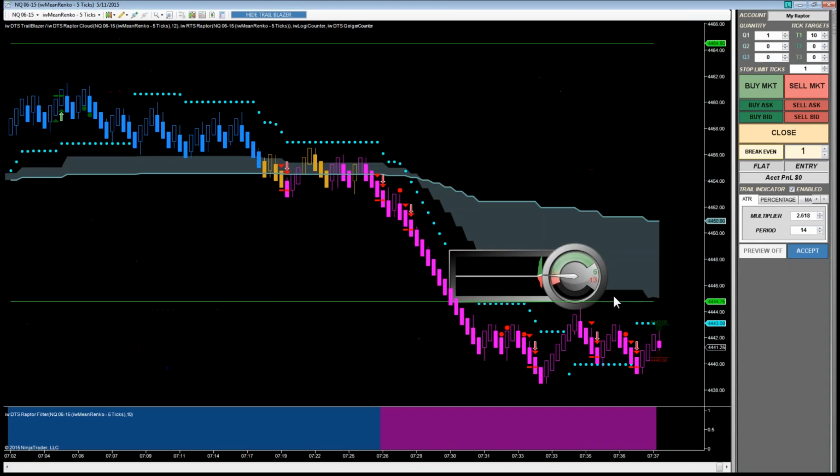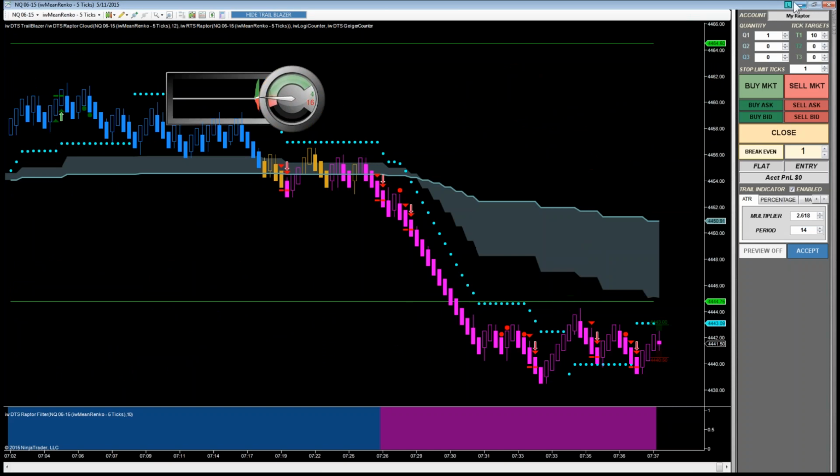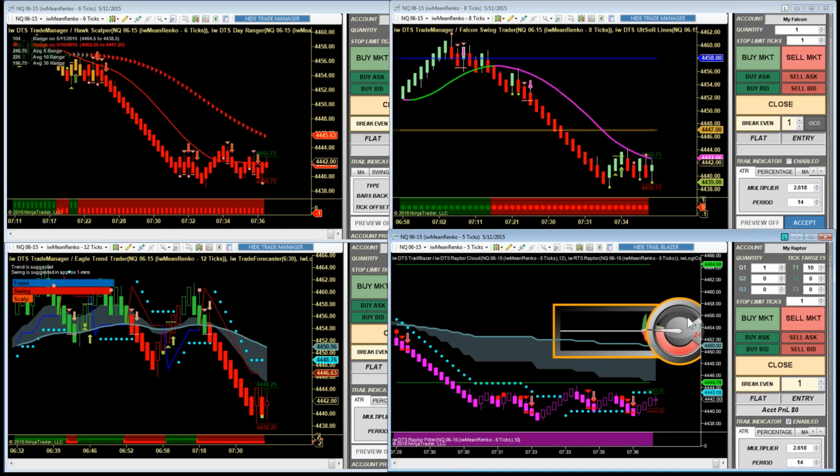Oops, I gotta find where my Geiger counter goes. I think it's up here. There it is.